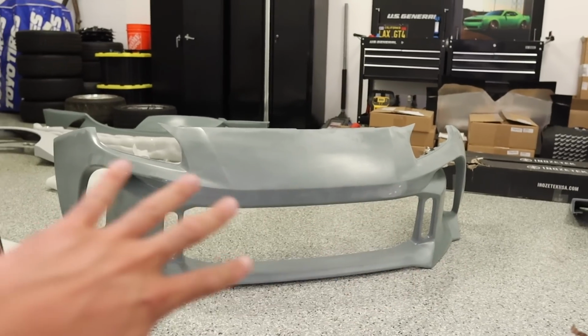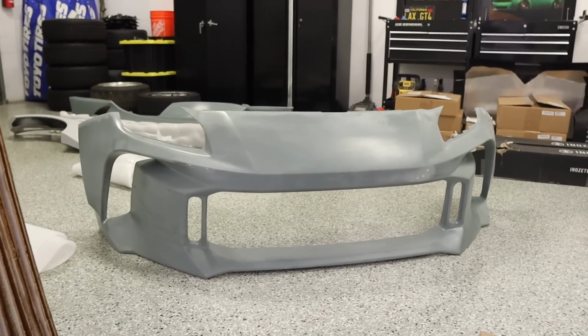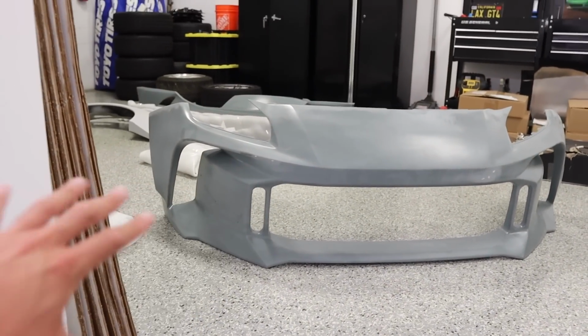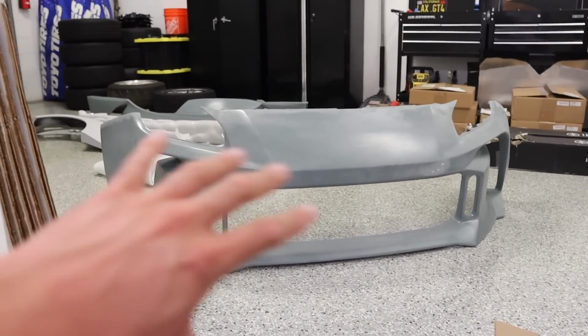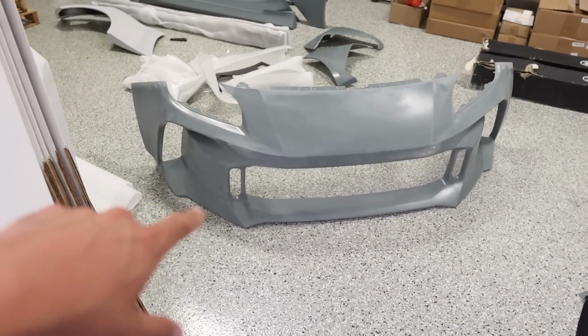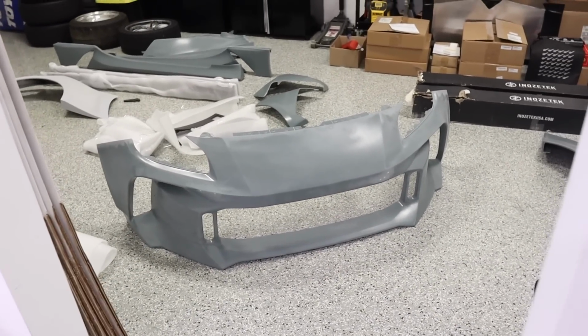Honestly, the piece I'm most hyped and excited about is the front bumper. I love the GR86 front bumper so much. I think it looks really good, way better than the BRZ one. As you can tell, it looks almost just like a GR86 front bumper. There are some little details, obviously more vents, but overall, this front bumper looks like a GR86 front bumper. So I'm excited. That piece right there is honestly what I'm most excited for.